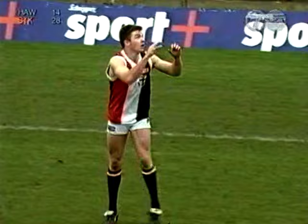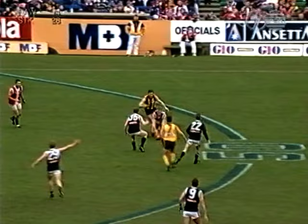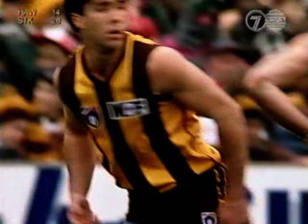Zilla to half back. Ozzie Jones. They love to run the ball, the Saints. This is Jason Cripps. No one in front of him. Only the one bounce, an ordinary kick by Cripps, has given Hawthorn a chance. Harvey is there with Lowe. And that's the one area of Jason Cripps' game, Don, that he has to improve, and that's his delivery.